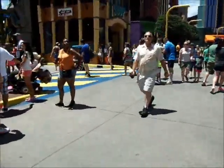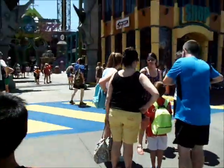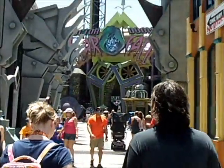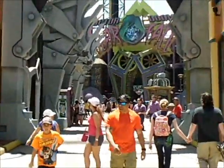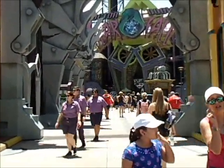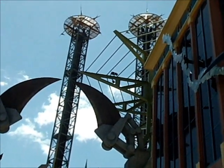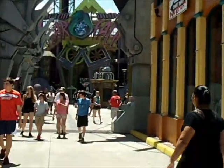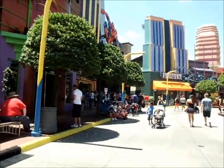And right down there, down at Villain's Alley, is Dr. Doom's Fearfall. Scary, the scariest thing imaginable. Basically, it's sort of like Tower of Terror, but they launch you up in the air and bring you down G-Force style. Take a look at those monstrosities. Look at those towers. Those are high up. Not easy to survive. That's so impressive.